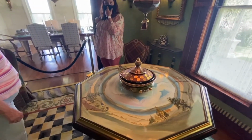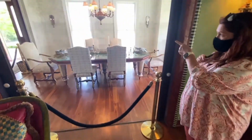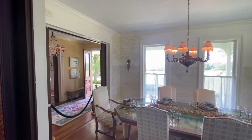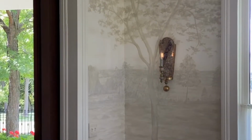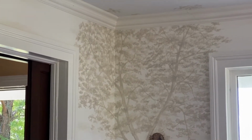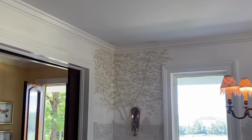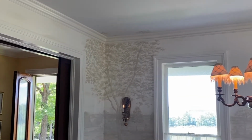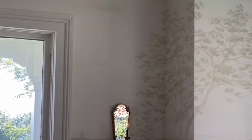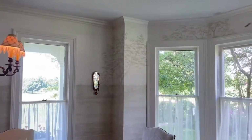Did you see him here, Jen? That's all hand done on the walls. She did all that, like the artist. And she's coming back in to paint it with color. So this wall is unfinished, Tina was saying, but it's all hand painted. She's gonna put in the color later. All right, so we're gonna head upstairs.